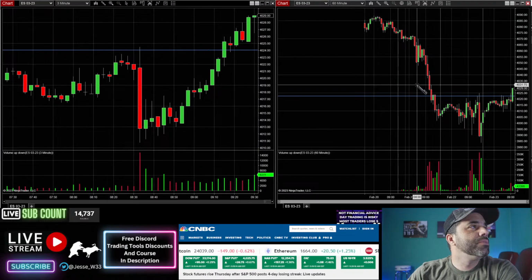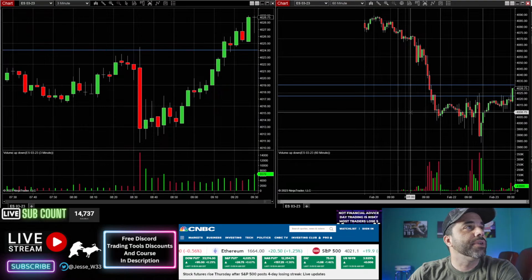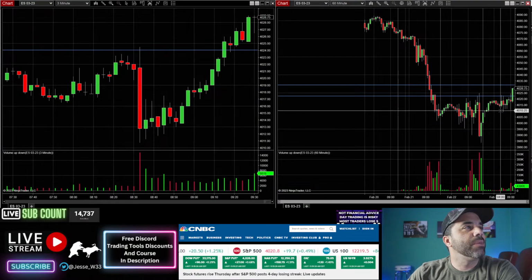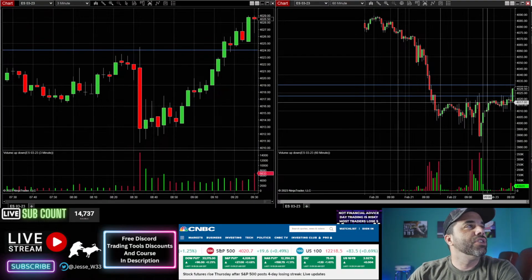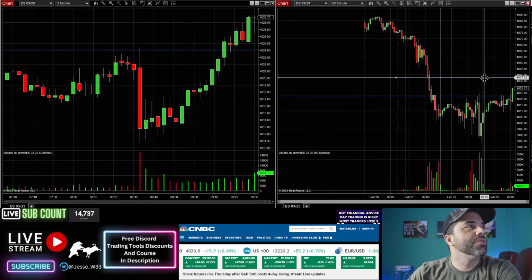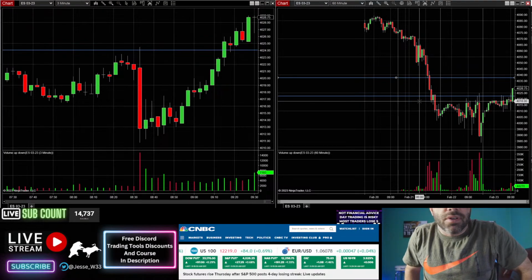Not expecting gargantuan moves, but if we're in a clean zone, I'm definitely going to go after it. I'd rather be long than short because if we get back underneath 4022, we could get drops into 4010, but I think they could be choppier versus cleaner trading that could be had up until 4035, 4040. All right, so keeping a close eye on that.